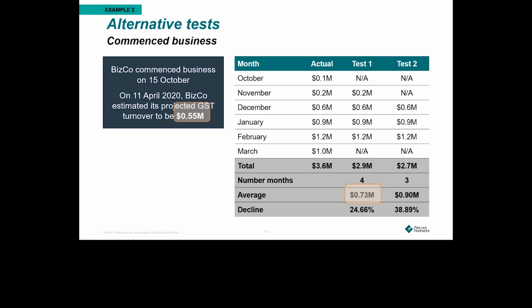Now in April, we estimated turnover to be 0.55 million. So if I compared 0.55 million to 0.73, I've only suffered a 24.66% decline in turnover. So under the first test, I would not satisfy a 30% decline in turnover. I would not get into the JobKeeper rules.